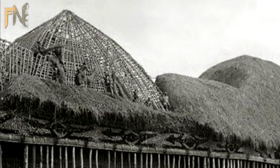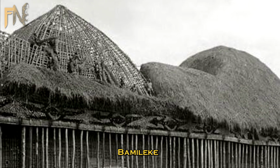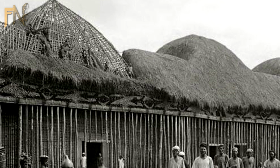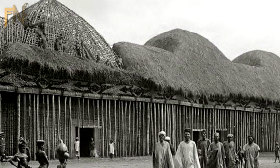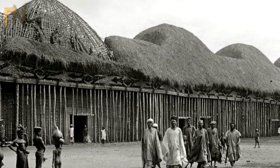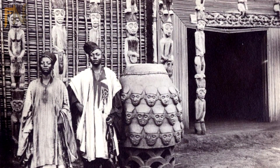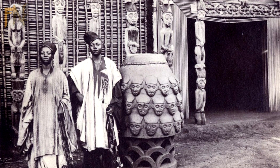For example, the royal palaces of Bamileke usually had 4 entrances, prominently displaying artistic scenes of animals and humans. Nobles would only have 3 doors, and these would be surrounded by geometric patterns. The lowest ranking Bamileke officials would only have 2 doors with no decorations at all, while commoners would have just one singular, undecorated door.